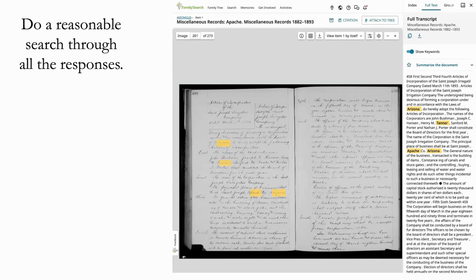So here's an interesting document, and my suggestion is to do a reasonable search through all the responses. This is the articles of incorporation of the St. Joseph Irrigation Company. If you look at the document, it starts out by saying first, second, third, fourth amended articles of incorporation of the St. John's Irrigation Company. They didn't get all of the irrigation out of that, but they got that much of it. So you have first, second, third, and fourth articles of incorporation.